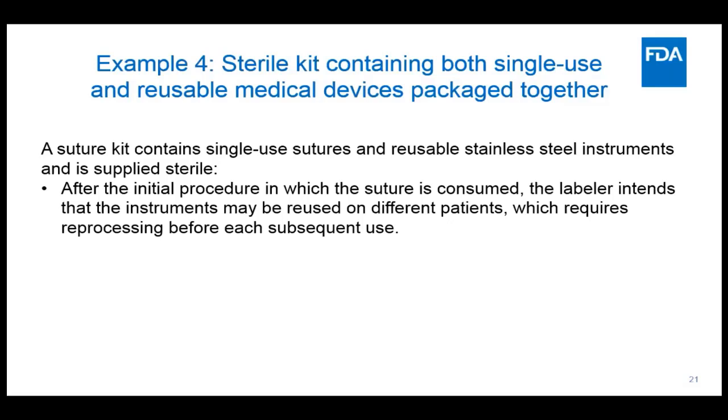Perfect, because I put a UDI on it, and I just wanted to make sure I did the right thing. Okay. Thank you. You're welcome.